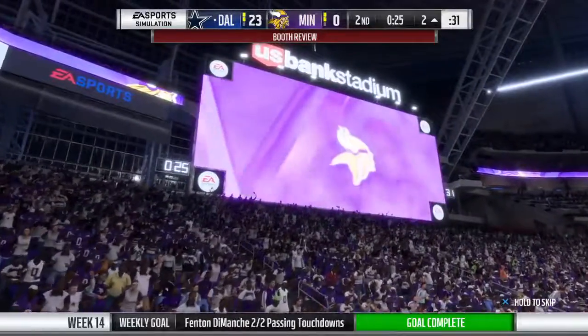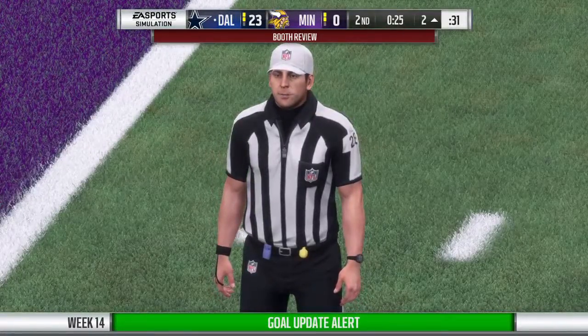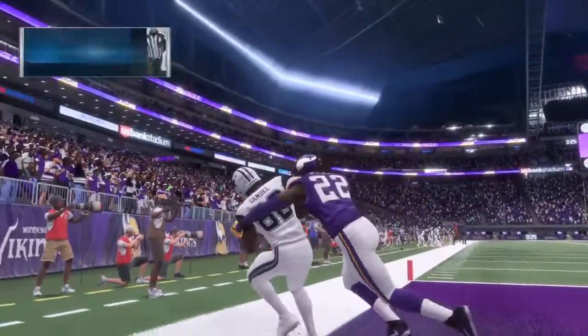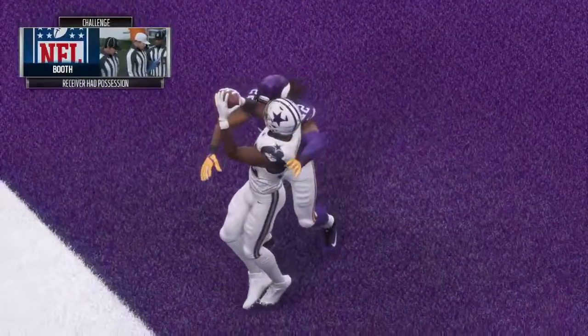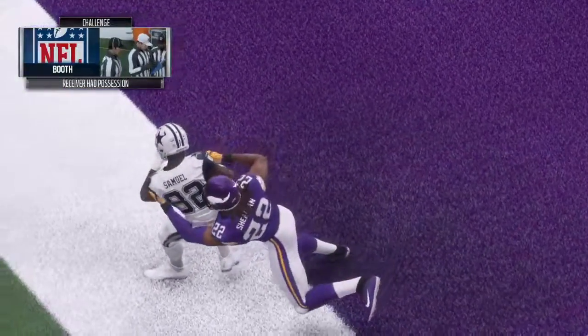So a challenge coming down from the booth, and that's where these challenges come from, of course, in the final 2 minutes of the half. Yeah, now we're going to New York, right? That's command central for the officials. They'll talk, they'll take a look at it, communicate with the referee at the game site, and issue a final decision, because they do have the final call now.